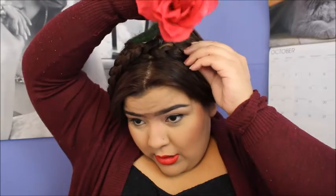I got these at like Walmart or Michael's. I mean, they're really not that expensive. It's like $2 for like four of them, so that's pretty much all you need, is four of them. And these are bendable, so I'm just gonna hook it into my hair. So there's the first one.